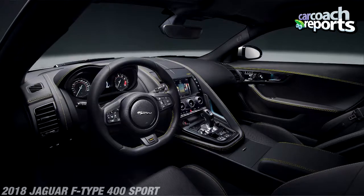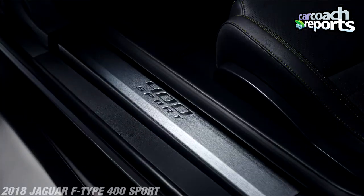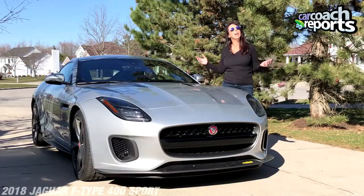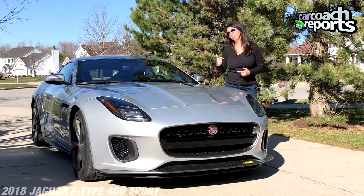It has all the things that you really want in a vehicle like this. Of course, the Meridian audio, which is premium all the way around, the quality of the materials, the fact that this is a beautiful sports car that you can drive every single day, and there's enough space for your clubs. Those are just some of the reasons. I think once you take one for a spin, you'll also agree it's pretty hot.